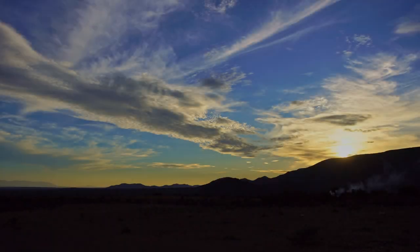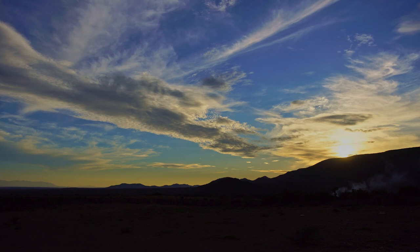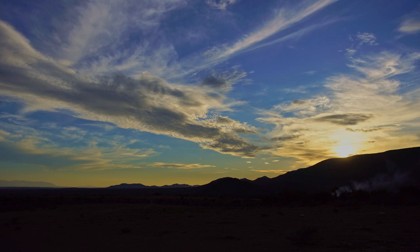Look at the wonderful cloud formations. It's really quite gorgeous. I'm just hoping that they will light up as soon as the sun drops a bit lower. But even now, this is already nice. So totally just concentrating on the mountains, the clouds and the sky. No foreground interest in this, guys.